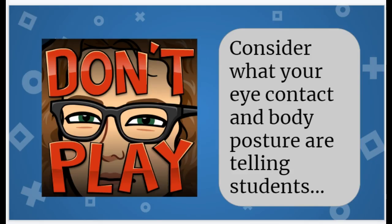I definitely want to think about what my eye contact and body posture are telling students. Do I seem approachable? Do I seem like I mean business at school? This is the business of school, the business of learning. So do I look like I'm taking this seriously, but am still open and approachable to talk to?